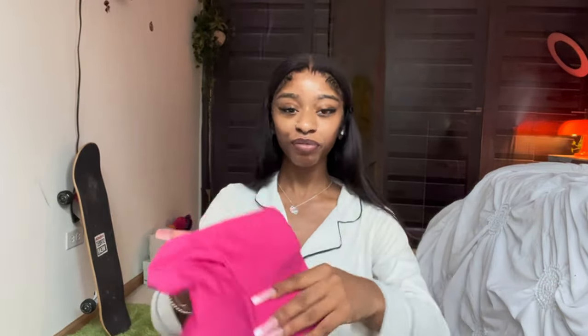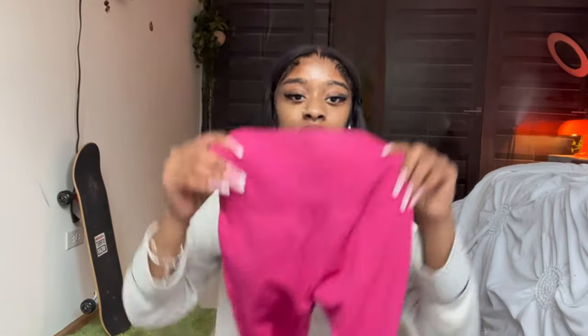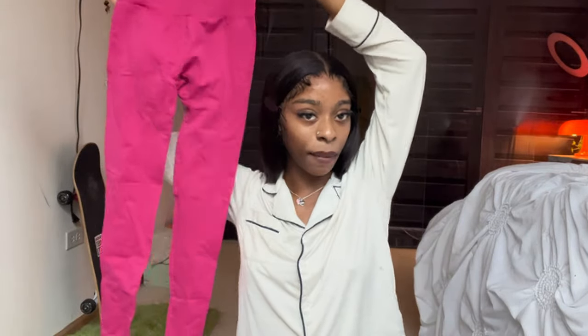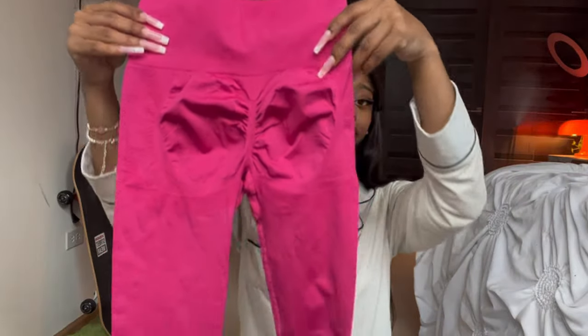So we're gonna start off with this cute pink legging set. This is a long sleeve legging set. Now these leggings look pretty tiny, but we're gonna try it on to see how they really fit. So this is the set. This is the material up close.